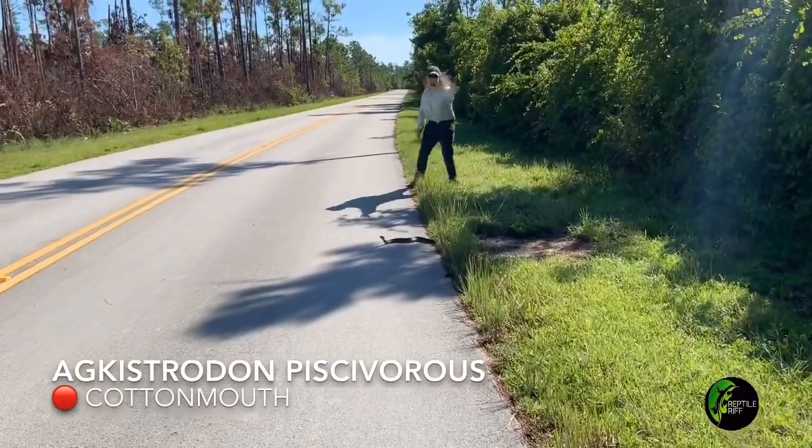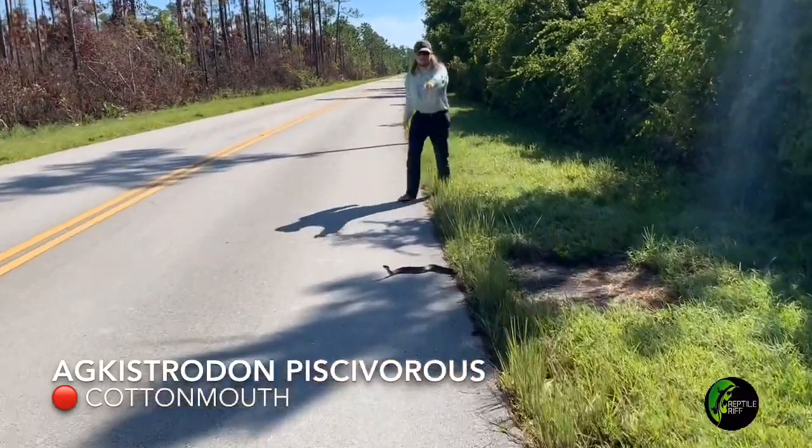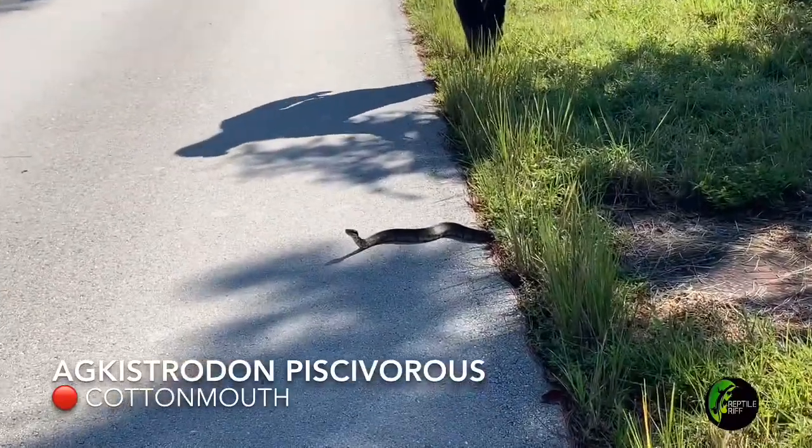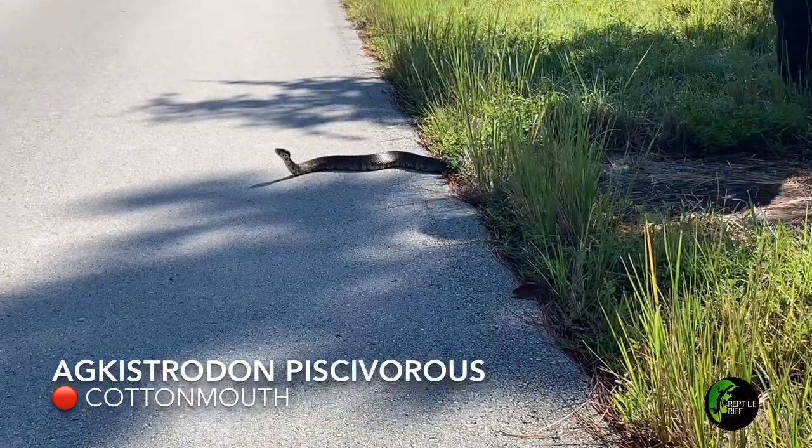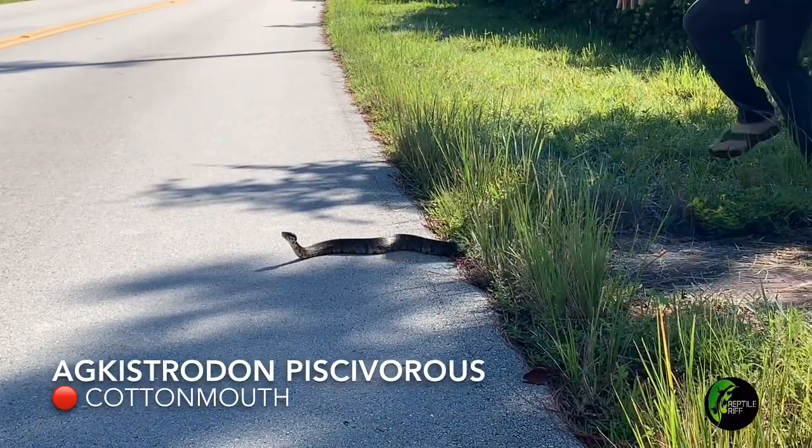Seen in my life. About 5 feet away from it. Look at how big this cottonmouth is. This big, beautiful female, probably. Like I said, females are usually bigger than the males. Wow.